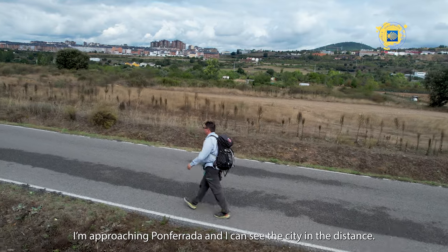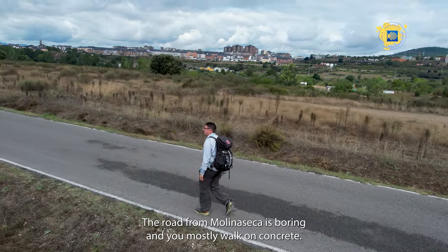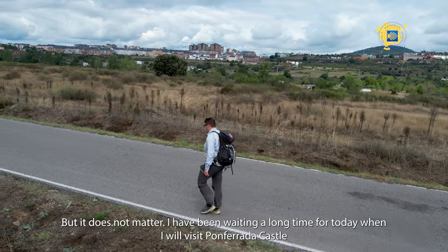I'm approaching Ponferrada, and I can see the city in the distance. The road from Molina Seca is boring, and you mostly walk on concrete. But it does not matter.